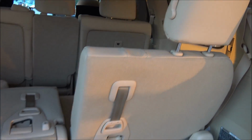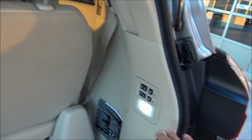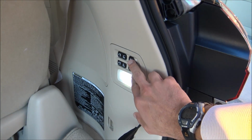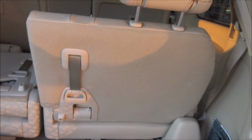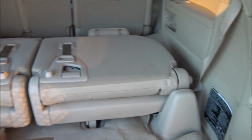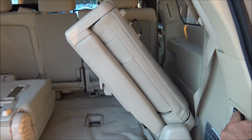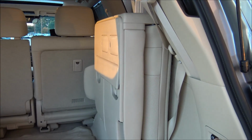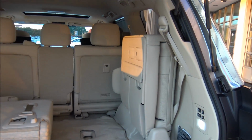In order to put it back in the up position against the wall, push that forward, and then you can take this button, the far right one, and press that down. It's going to fold it, and then you're going to press this tab on the right side of that toggle. And once it does the double beep, that indicates that it's securely against the wall.